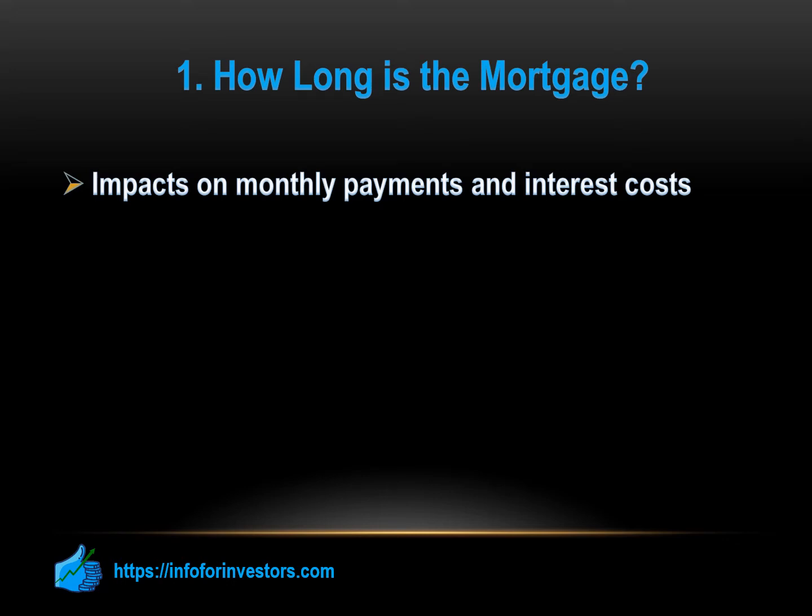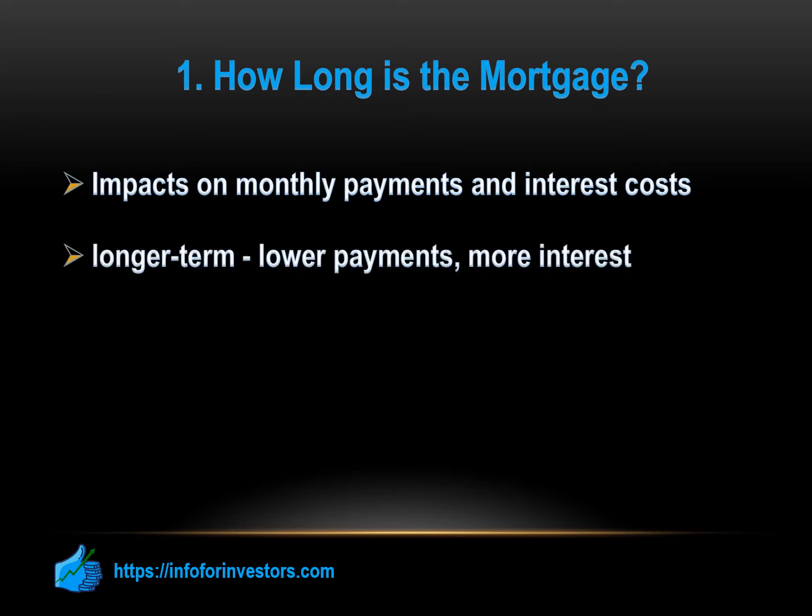If you have a longer term, you're going to have lower payments, which makes it a draw for many people. On the other hand, you're going to pay more interest if you take out a longer loan. That's because your loan takes longer to pay off, and you pay the same percentage of interest throughout the entire term. That is definitely not the type of outcome you want, right?